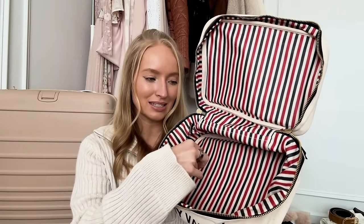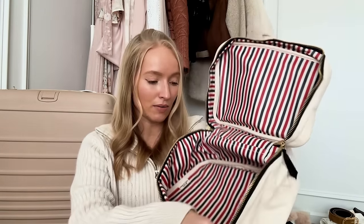I just reorganized my closet, but I usually leave my travel size things in here, because I honestly traveled pretty frequently last year. Almost every single month. Yeah, that was a lot. I did a lot of traveling last year. So I just kept everything in here so it was ready to go.